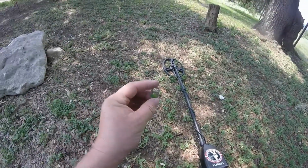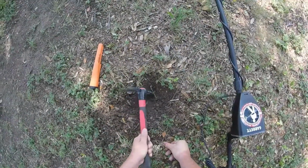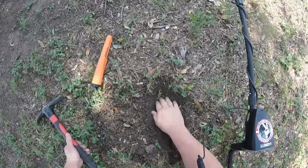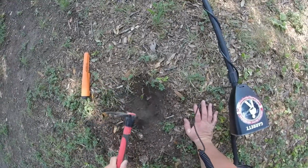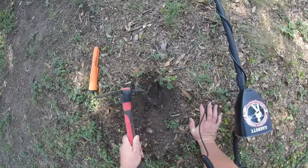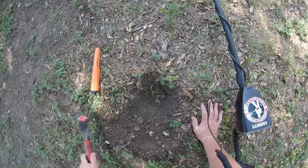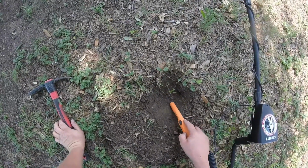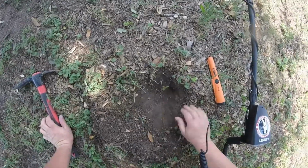Every time 54, 55, you know it's going to be a pop top. Mine's under some rocks, so it could be a little bit better find. I'm on top of it now. What do we got?